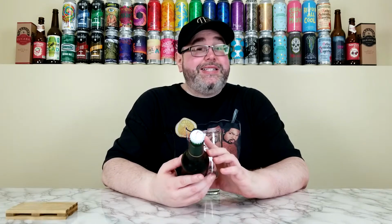It comes in at 7.6% alcohol by volume, 60 IBUs, and at the time of review, I don't know exactly how old this bottle is, but it does have a freshest before date of October of 2022. We're about 2 months away from that date, so we should be fine. Styles like this can age for a while, although this is in a green bottle, so hopefully there's no skunkiness and this was handled correctly, but we will see.